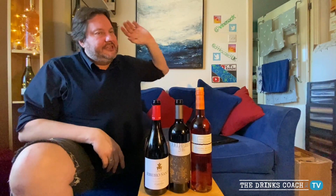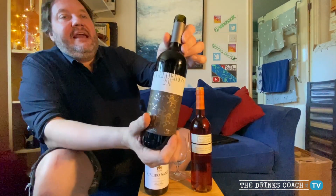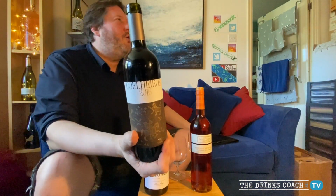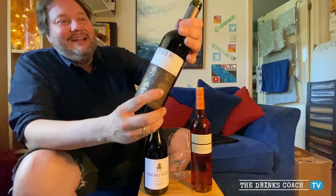Moving on. So we've just gone from the north, if you remember from the map, and we're now going to the south. So we're going to a very hot area where I always describe it as a bit like southeast or southern Australia. It's like Adelaide, Barossa Valley, that sort of thing. This wine's called Coelheiros, which means rabbit in Spanish, which is nice.